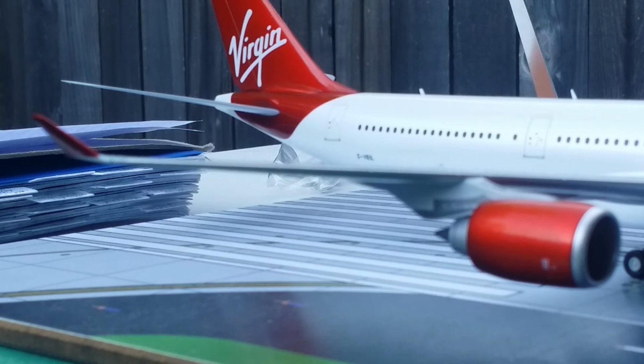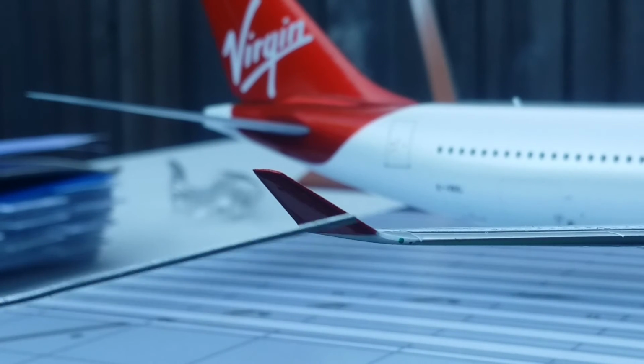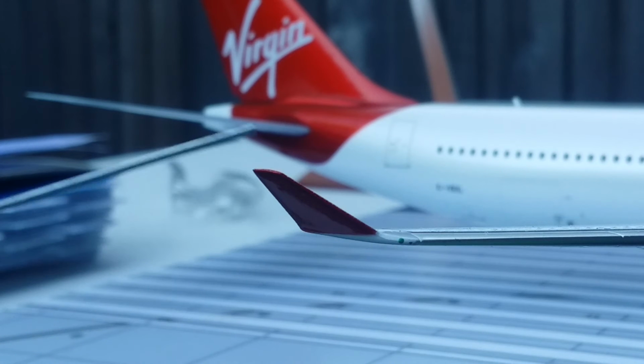Okay, I'm gonna bring it up a little closer, folks. Okay, there it is. The metallic red and the winglet and the green navigation light. Now I'm going to show you the Virgin logo on the other side as well that I showed you on this side. Okay, there it is, folks. That's the Virgin logo on the inside of the winglet on this side as well.